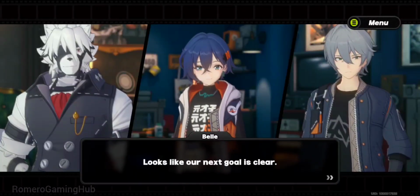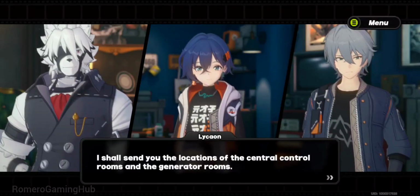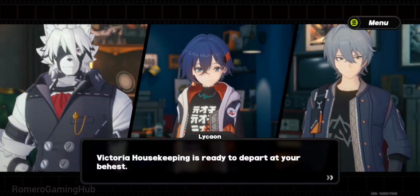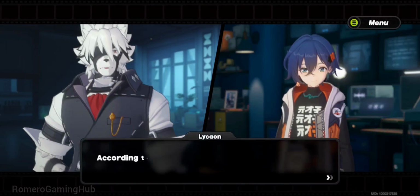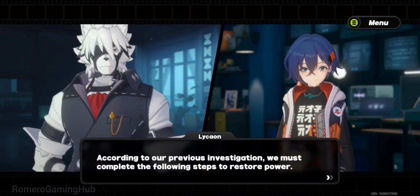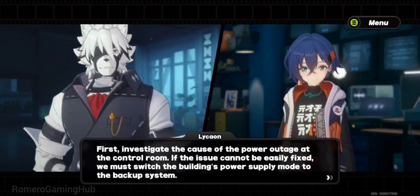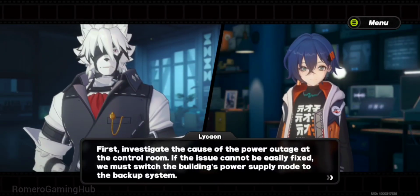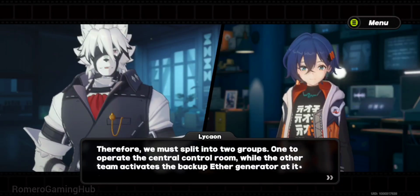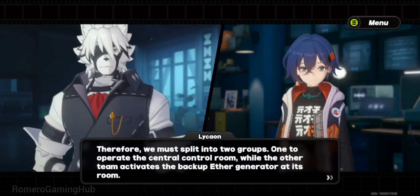Looks like our next goal is clear. I shall send you the locations of the central control rooms and the generator rooms. Victoria Housekeeping is ready to depart at your behest. According to our previous investigation, we must complete the following steps to restore power. First, investigate the cause of the power outage at the control room. If the issue cannot be easily fixed, we must switch the building's power supply mode to the backup system. Therefore, we must split into two groups, one to operate the central control room, while the other team activates the backup ether generator at its room.